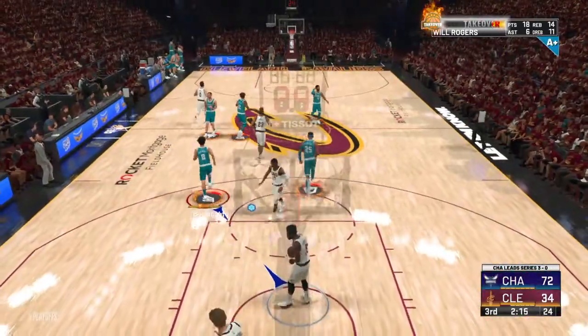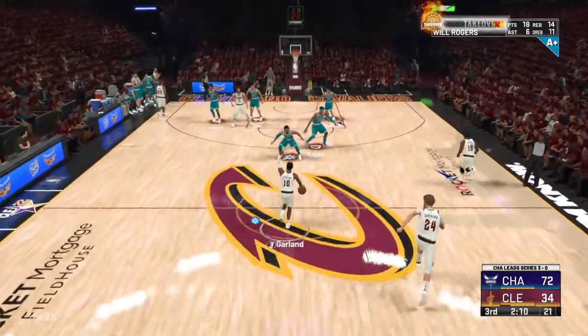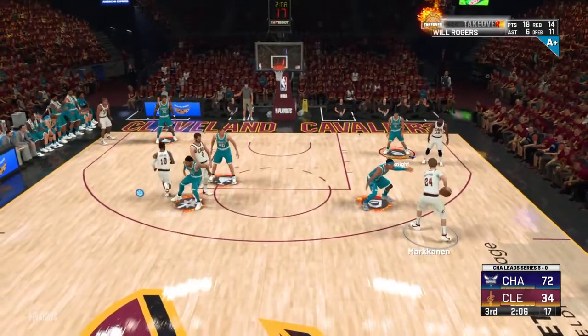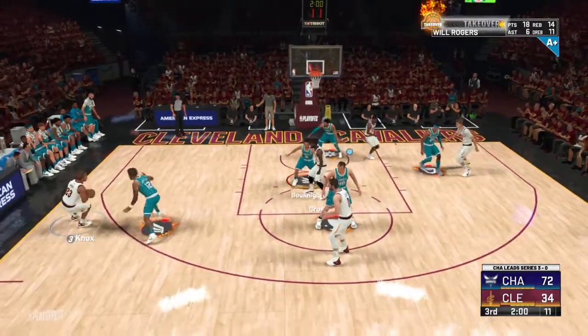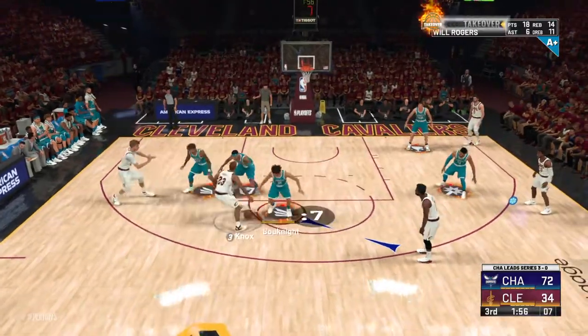Nice feed that time from Rose. Derek Rose. Rose has got 4 assists now tonight. They need something good to happen here. Yeah, they've gone way too long without a score. Pass to Love from behind the arc. Cleveland gets it back. 2 minutes. That's been a huge difference in this game. Their offensive rebounding has been sensational.